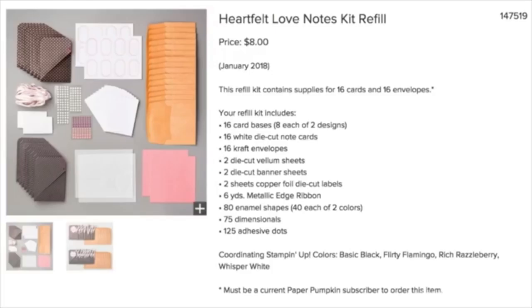And that will be while supplies last, and as we learned with yesterday's fast fuse sales, sometimes that means things sell out instantly. Sometimes people get really excited and they go. I'm not saying that's going to happen with the refill kit, but I am saying don't wait too long because I don't know how many they have. Okay, so the refill kit's still available. It doesn't come with a stamp set.